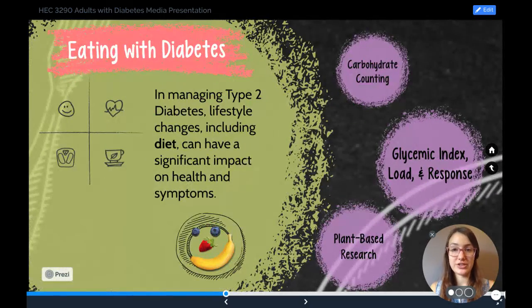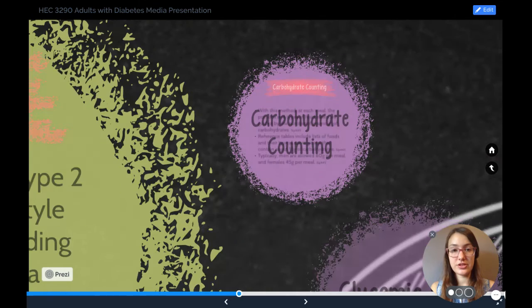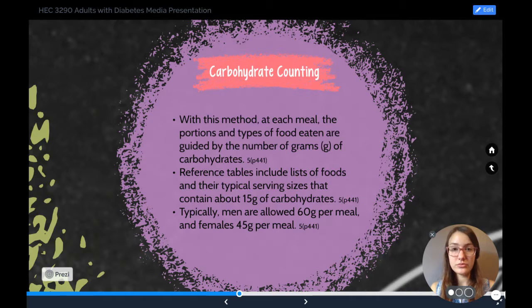Next, we have dietary considerations. So what does it look like to eat healthfully when you have type 2 diabetes? Thankfully, lifestyle changes, including diet, can have a significant impact on health and symptoms with type 2 diabetes. And on the right, I'm going to talk about 3 different fields of thought or approaches to eating with diabetes. First, carbohydrate counting.